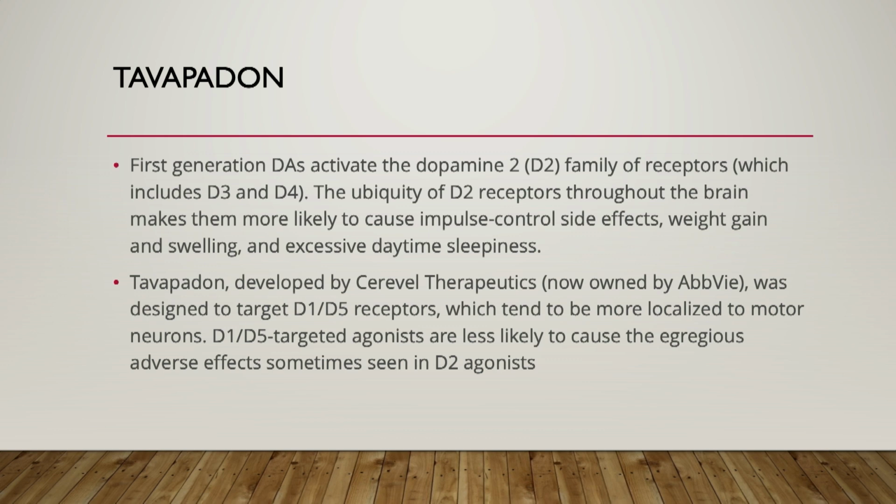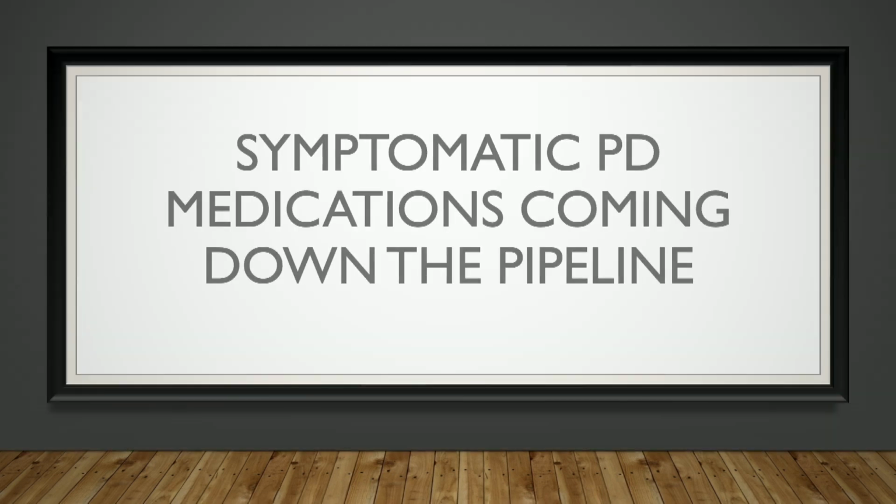So again, first generation dopamine agonist, it activates a different set. Our old dopamine agonists that we have right now work on a D2 receptor, which causes a slightly higher side effect profile. This one's a little bit different. It works on different receptors. So from that nature, it should potentially decrease the bad side effects we don't like, the impulse control I talked about, the sleep attacks, weight gain, leg swelling, that kind of stuff. So this is targeting a different area to avoid some of that.